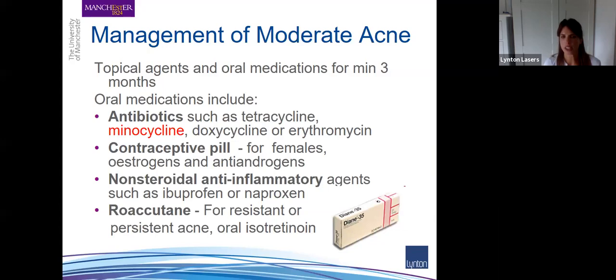If you look at this slide, you can see a big red. This slide is looking at more moderate acne. Typically for moderate acne, they will be put on some form of oral medication as well as topical, or instead of topical, again, it varies. But I've put minocycline in red because one thing that we are keen to get across is what medications are a contraindication to laser and light sources.